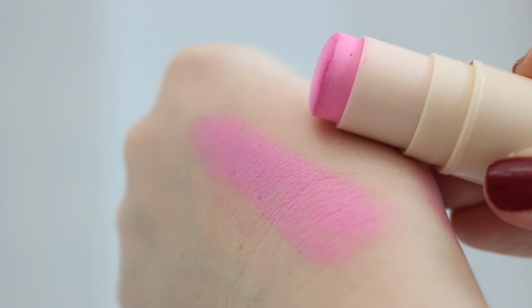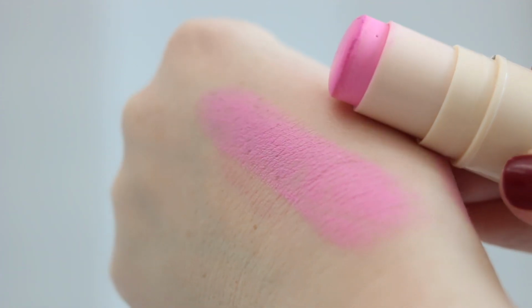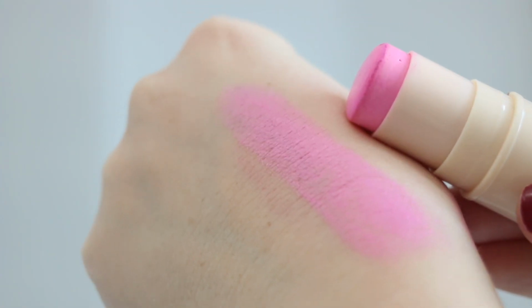And then also the multi-sticks from Persona are $26. She always has awesome offers, like bundles and things like that. So really, really like that. This is a brush from Patrick Ta. It has two sides, and I'm just going to apply it like this.